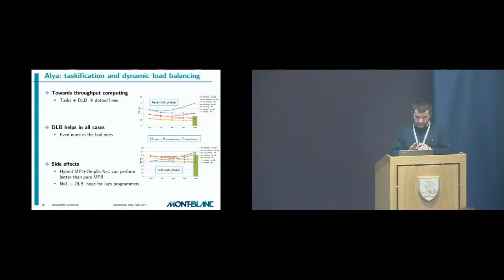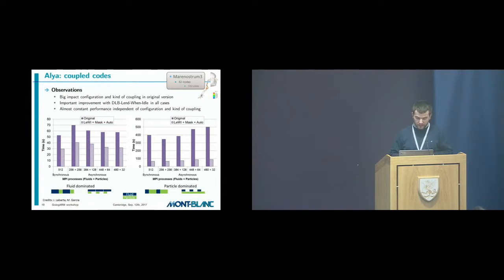Okay, so this is one example of the kind of changes that we try to implement in the runtime that are more or less transparent for the users, and the user can benefit from them.